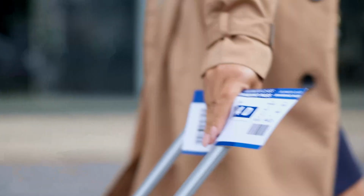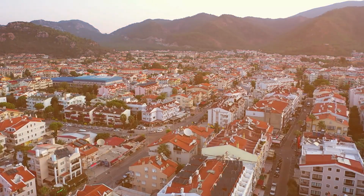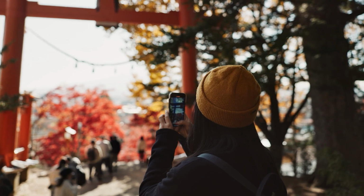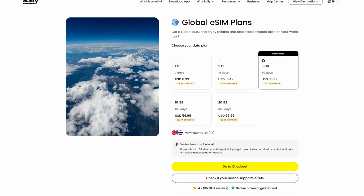For longer trips, or if you prefer not to worry about running out, you can choose a 10 GB plan that lasts for 180 days for just under $57, or a 20 GB plan that lasts a full year for around $67. So whether you're traveling across Europe, exploring Asia, or heading just about anywhere else, this global option makes it super easy to stay connected without switching eSIMs in every country.